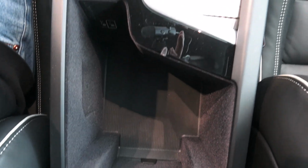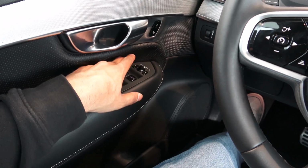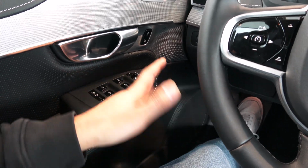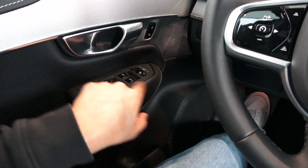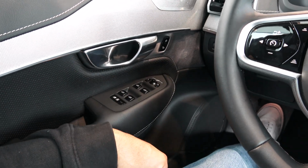Center console storage, guys. I'm starting to have this impression that the buttons right here, the window buttons, are also starting to show their age. Yeah, I mean, there was a time it was good, but I feel like the shape of those buttons is exactly the same shape as the previous generation Volvo XC90. Now it is time to explore the rear seats of the Volvo XC90, guys.